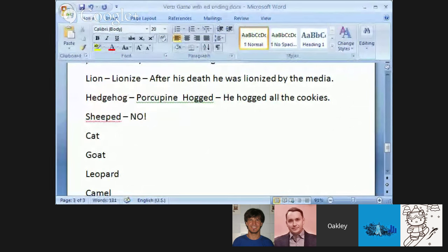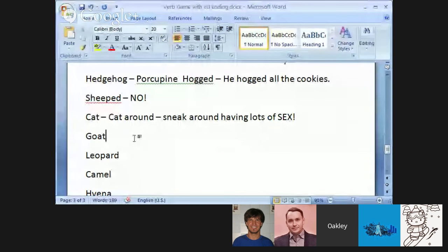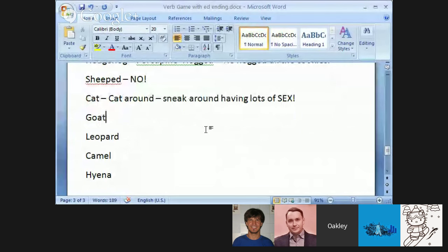Actually, if I change it to another one, like horse around. Heidi, are you there? Do you know what it means if you cat around? If someone cats around? Sneak around? Yeah, that's very close. Sneak around, and if he or she is catting around, they're sneaking around having lots of sex. That's right. Oh, he's been catting around town ever since he got divorced. Meow. You people know what I'm talking about. To cat around. Definitely to sneak around, you're absolutely right, but the idea is you're sneaking around, getting busy.